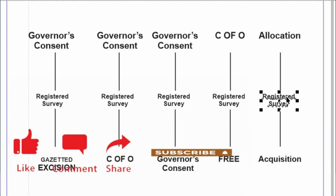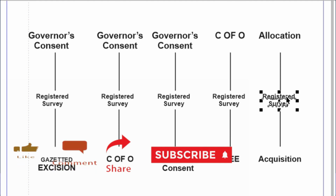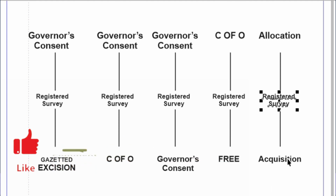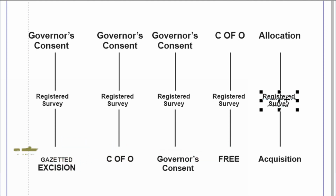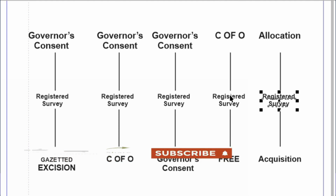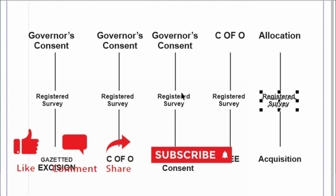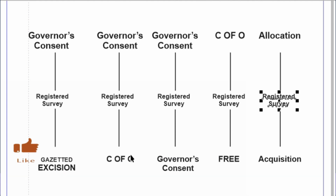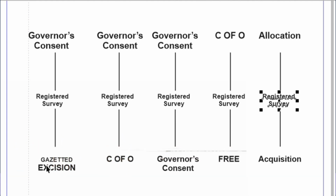So when we say a land has a registered survey, it means that there is a status on that land before the registered survey is done. The land can be an acquisition land, and there is a registered survey on it. The land can be a free land, and there is a registered survey on it. The land can be a governor's consent land, and there's a registered survey on it. The land can be a CFO land, and there's a registered survey on it. Or the land can be an excision land, and there's a registered survey on it.